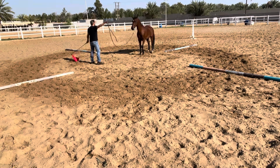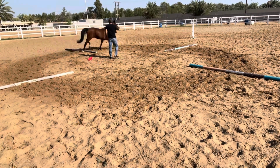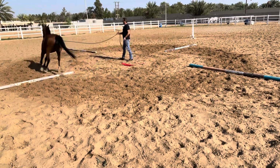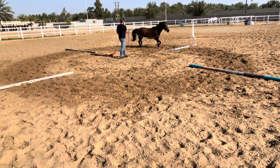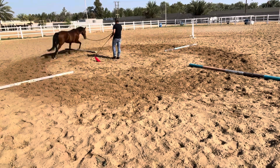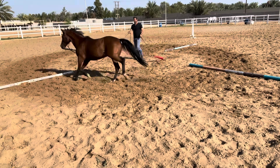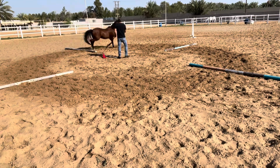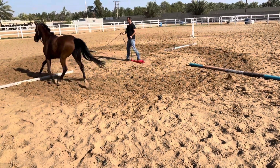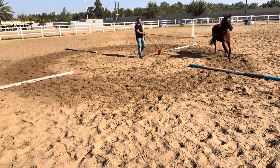So point. I love how he's picked up that when I point, I'm asking him to go. I don't even need to raise the flag. So you're telling me that you are intelligent and that we can work together. Hey, Najm? So I see that Najm's bottom lip is pretty relaxed at the minute, which I absolutely love.